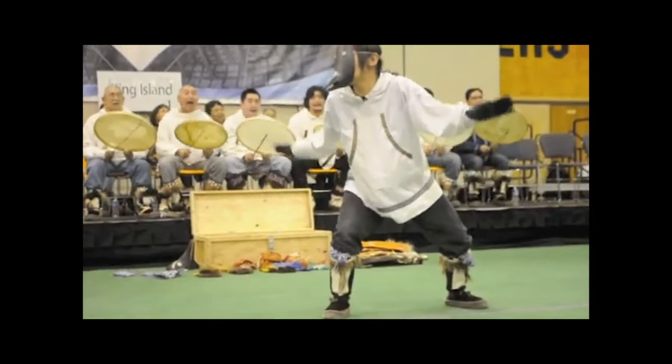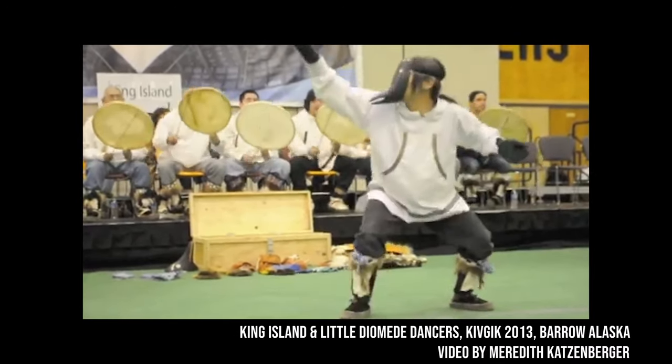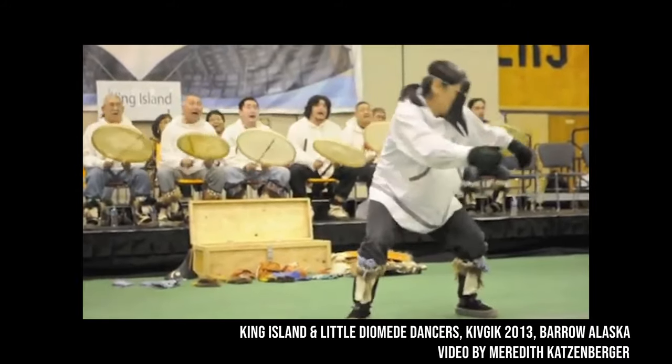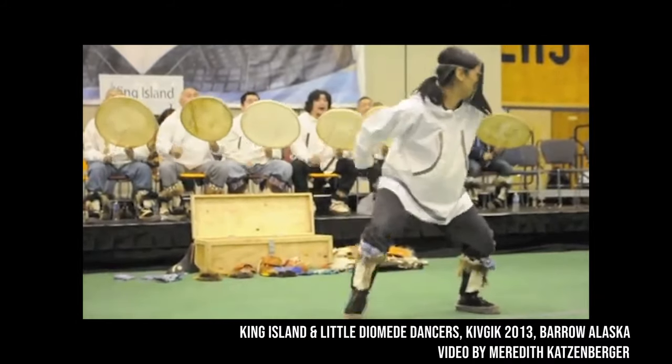What you're looking at is the King Island dancers. They'll go through several songs, most of which are fairly short. Of course, this is the Raven Dance.